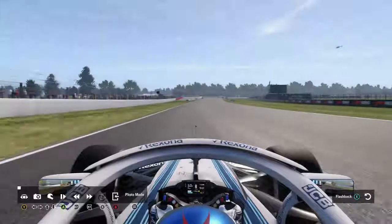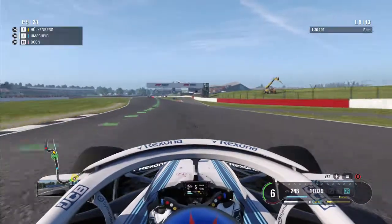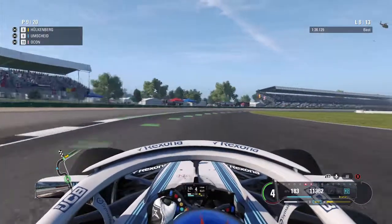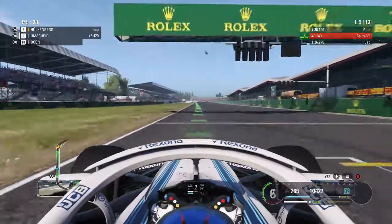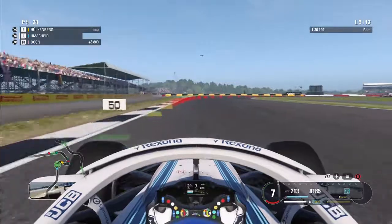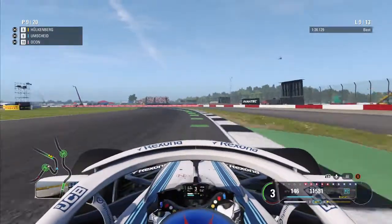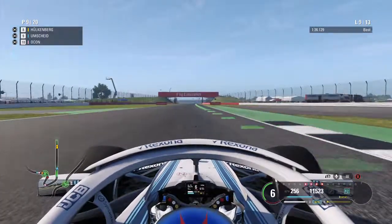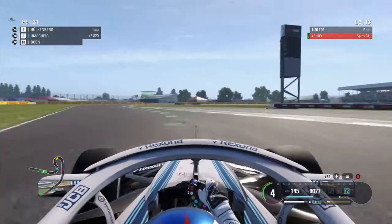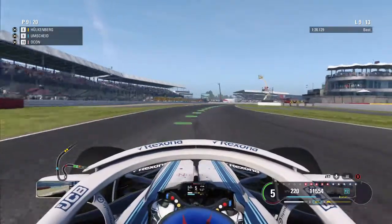Alright, we're gonna get a 3-second penalty. Gap to car in front is 3.4 seconds. Even on reserve fuel and a broken DRS thing, whatever you call it, the battery, whatever this thing is, we were still catching Nico Hülkenberg a little bit.